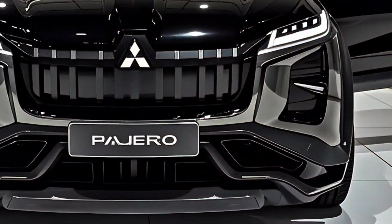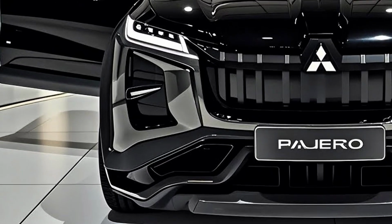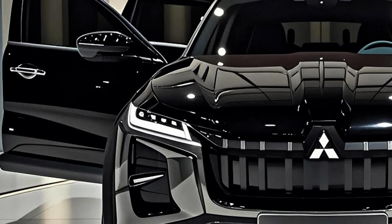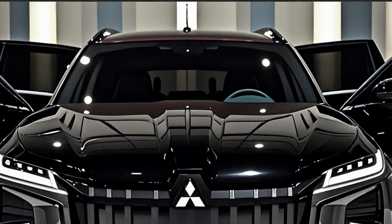This time, we have something that's been stirring excitement, curiosity, and a bit of nostalgia among off-roaders, adventure families, and SUV fans everywhere. It's something big, bold, and unmistakably capable. The 2026 Mitsubishi Pajero is officially back.